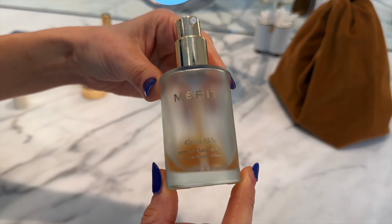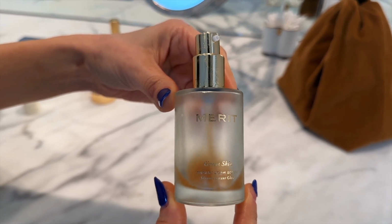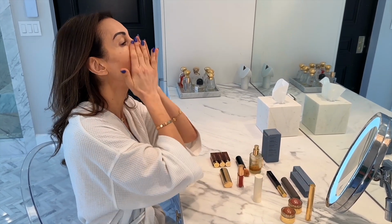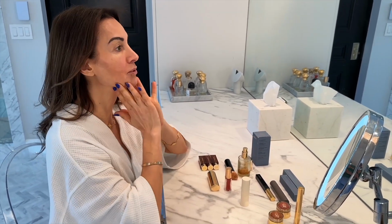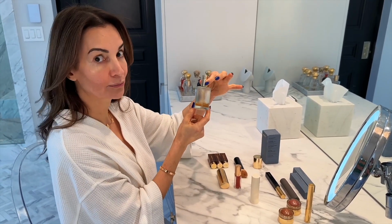All right. I always start with Great Skin. The reason I love Great Skin is that it's the perfect skin primer, and it just makes me glow. It allows the makeup application to go on very, very smoothly. So as you can see, I can't get enough of it.